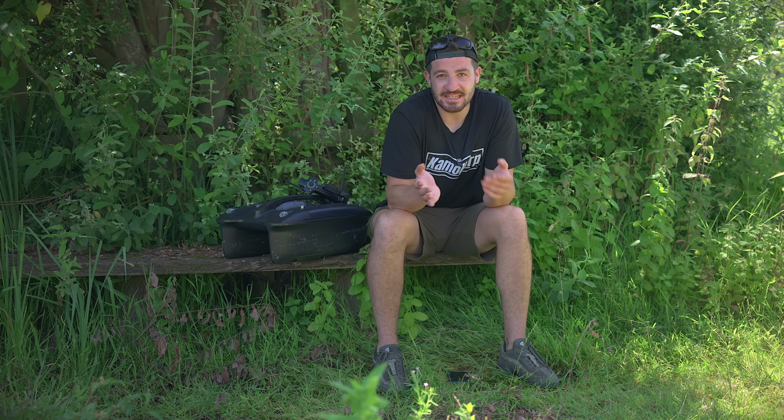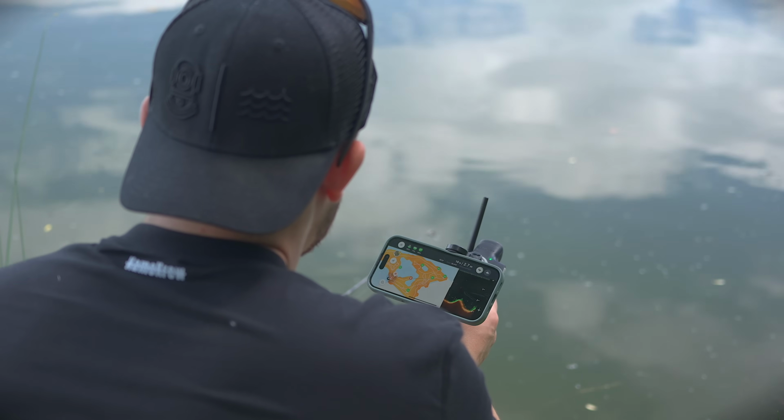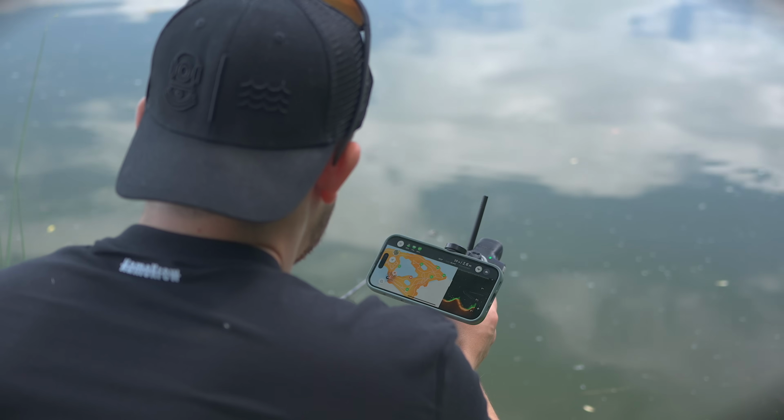Tip number 5 is an important tip, not just for bait boats, but for modern carp fishing in general, in my opinion, and that is to learn how to read an echo. An echo is such a useful tool when it comes to understanding the topography of the lake. Echoes are commonplace on bait boats now, so understanding exactly how they work and what information they're telling you will definitely help you catch more fish.